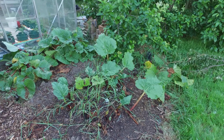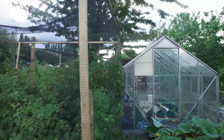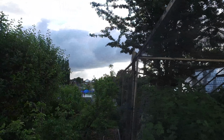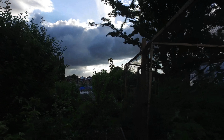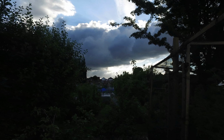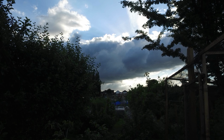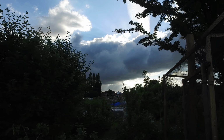Have to see. Now, round the back of the greenhouse, back of the fruit cage. Ooh, I wonder if that looks as bad when it appears on a computer screen as it does now. We may be going to get another shower.